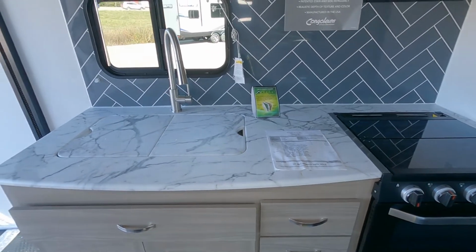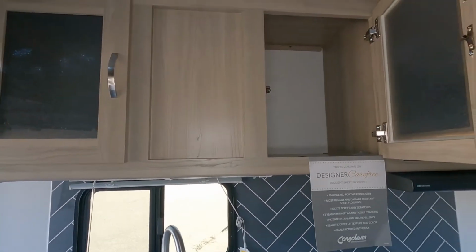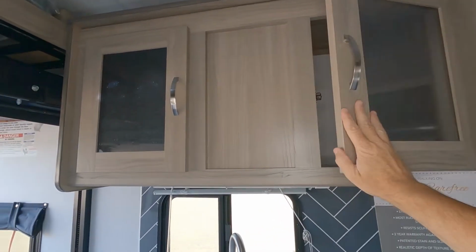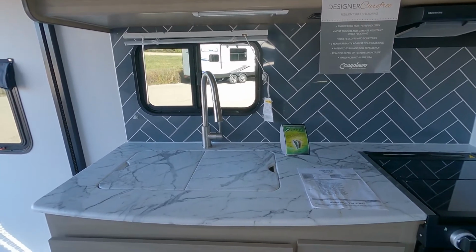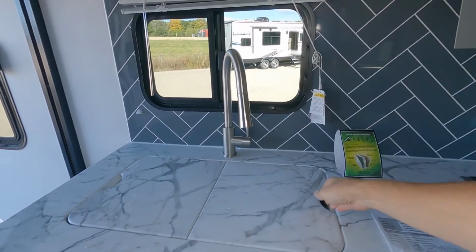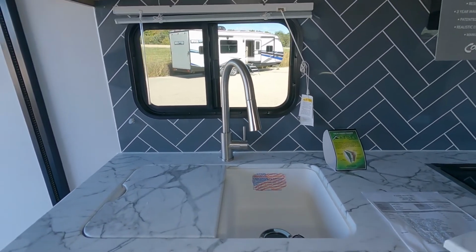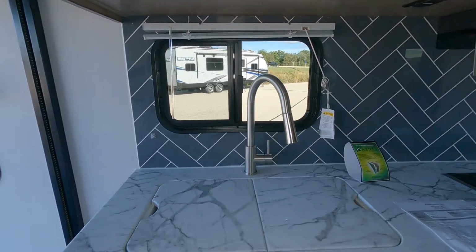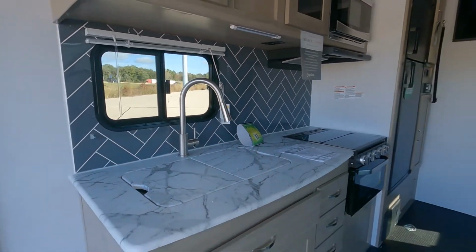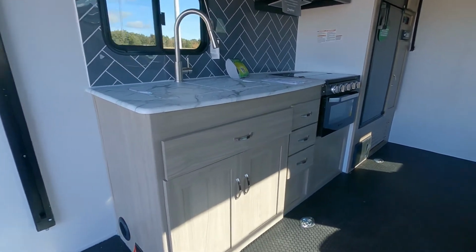We've got a seamless edge countertop. Up top, we've got glass door inserts and more storage and more places to put your dried goods. And take a look at the countertop. I love these sink covers. They're almost like cutting boards, and this is a dual sink with that sprayer handle and the high-rise faucet, which is nice for cleaning pots and pans. Also, we have a nice window there for ventilation as well.